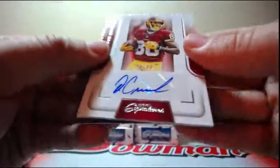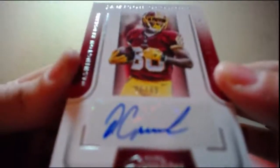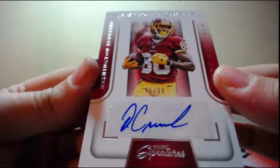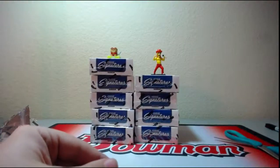And, oh, there he is. Auto, Jamison Crowder. 76/99. Skins is Jared. Not from Subway.